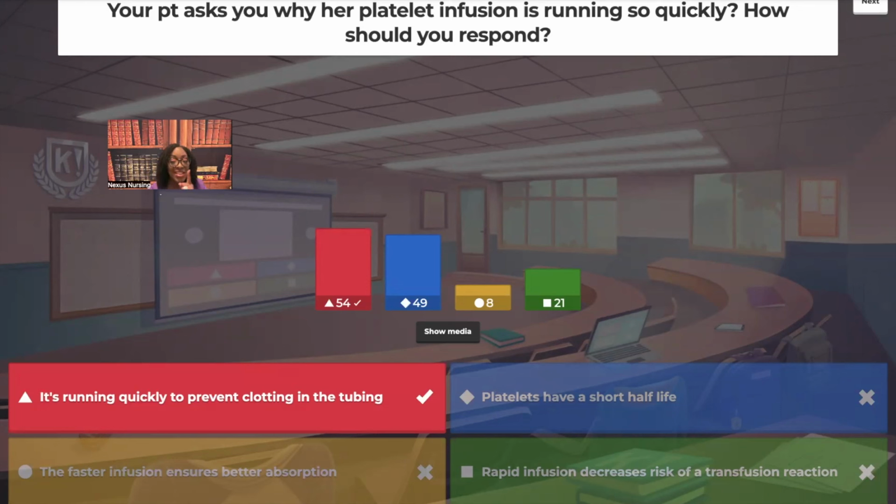Now, 49 of you guys chose platelets have a short half-life. Now, let me tell you something. You got to be very careful because what I just did to you, NCLEX will do to you. And you can't fall for it. Just because an answer is true doesn't make it true for your question. Yes, platelets do have a short half-life, but that is not why it's running quickly. So even though it's true that platelets do have a short half-life, we have to answer the question. And the question is, why is infusion rapid? The infusion is not rapid because of the short half-life. The infusion is rapid because we don't want clotting in the tubing.